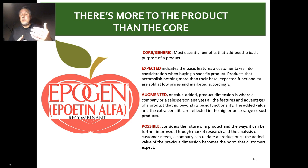But savvy marketers look at how we augment that product or create value added. It adds a dimension where the company or salesperson analyzes all the features and advantages of the product, goes beyond that basic functionality, goes into the benefits. They think about the variety of things that can help justify higher perceived value, higher price. And then there's this possible product, which is the future of a product and ways it can be further improved. We've seen this with Google, for instance, through market research and analysis of customer needs.